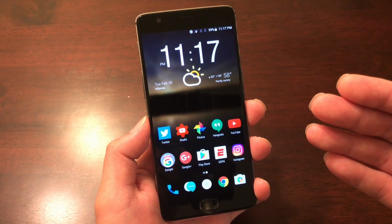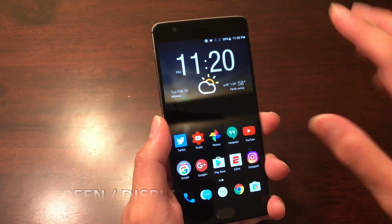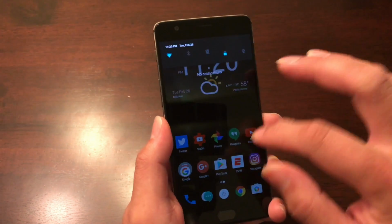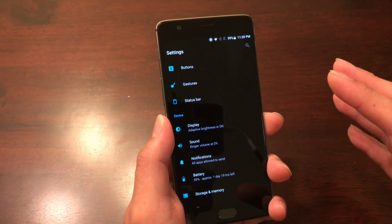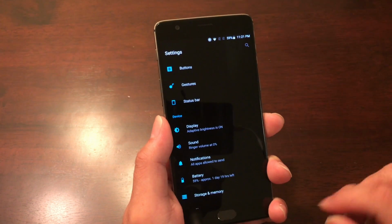Glad to see them here on the OnePlus 3T. Moving on to display, the OnePlus 3T has a 5.5-inch 1080p AMOLED display. So like we said before, it's really nice that the OnePlus 3T has a dark mode to really take advantage of AMOLED power saving technologies here. So it doesn't light up all these black pixels that you see here, really conserves on the battery power.